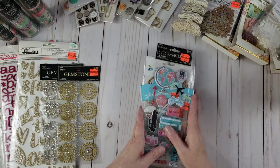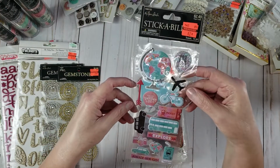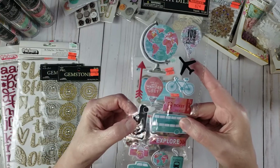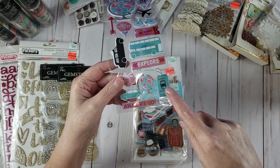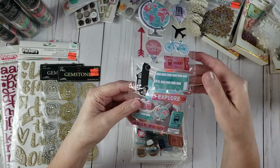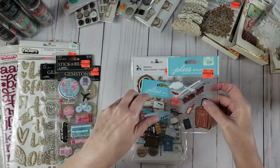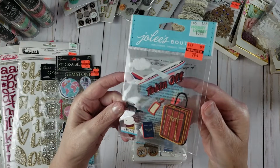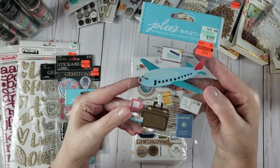Okay, then we got more stickers. Then we got this sticker from the Paper Studio. It was only 67 or 62 cents. And it's puffy stickers, which are really cool. And I just love this little bus pass. And then there's like a little double-decker bus. I think this is so cute. And then I got a couple more travel stickers. This is from Jolie's Boutique, and it was 99 cents. And then here's another Jolie's for 99 cents.